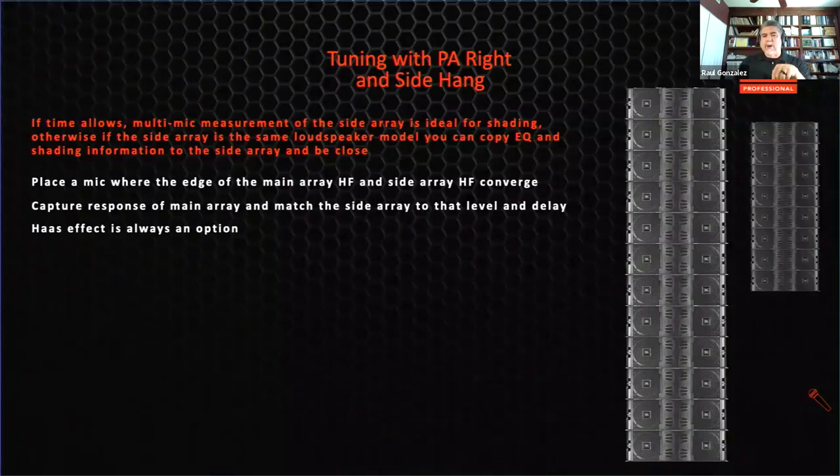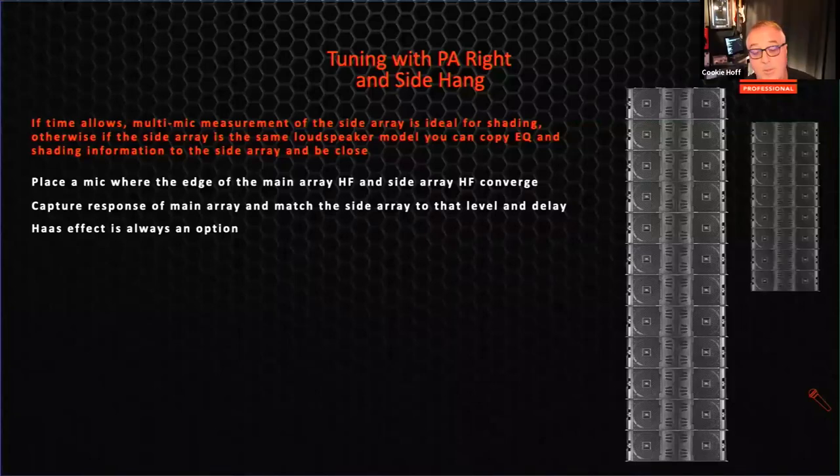I think you want to know, when you're at the console, how the side hangs are contributing to your main PA. And so you have to be cautious with that. Absolutely. Especially in the daytime, maybe there's a lot of reflection off the seats and it's just messy. You can't really tell what the main PA is doing, but you also have to consider that when the audience gets in there, you're not going to have as many reflections off the hard seats.